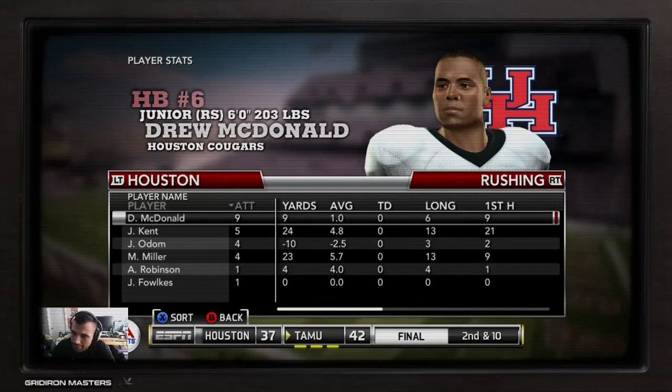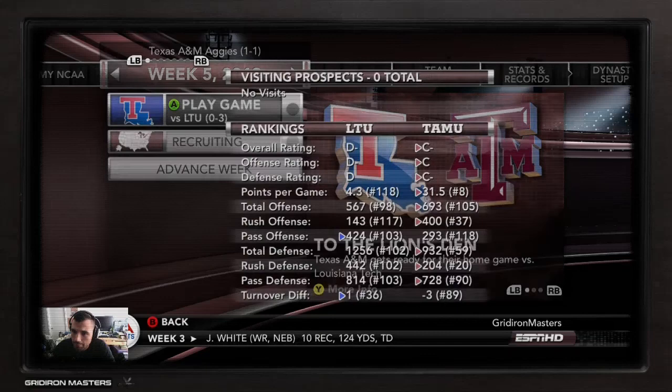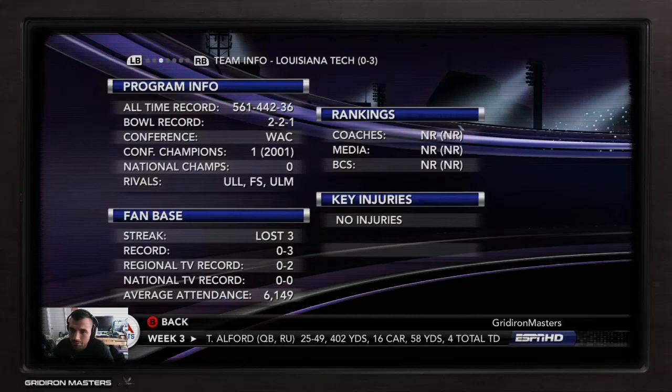Just a preview of next game. We're going to be playing the Louisiana Tech Bulldogs. A similar rated team like Houston in the D's. They're 0-3, so it shouldn't be that much of a handful. I did schedule teams like this where they weren't total cupcake teams. But they do give me a little bit of a challenge, and they keep my strength of schedule up to a B, which is where I want to keep it.